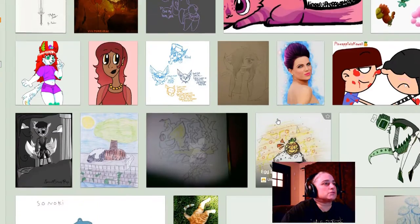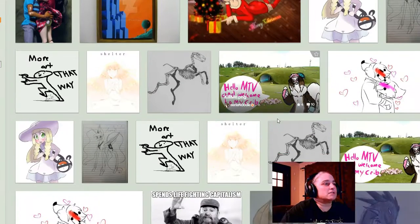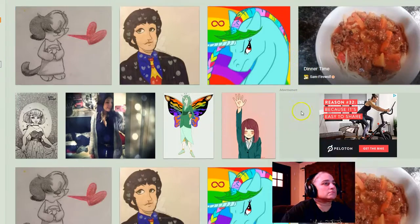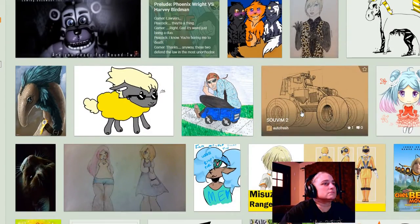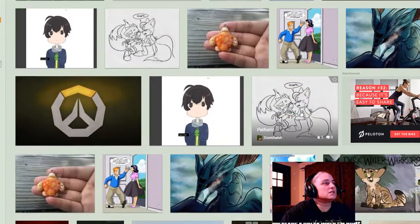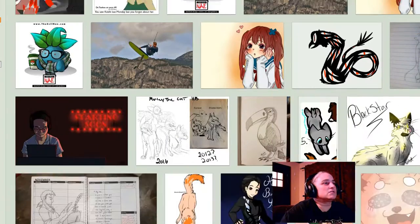Oh, good Lord. And they showed her panties on that one. Why? Stop. Why, people? Why do you do this? I don't want to do another Chibi, and it's by the same artist, and yes, I like it, but I'm looking for something else. Like, this is not DeviantArt. This is not art. Oh, good goddess.